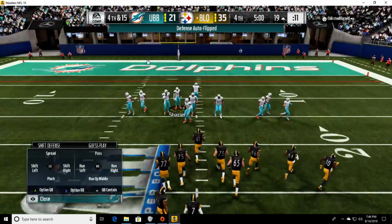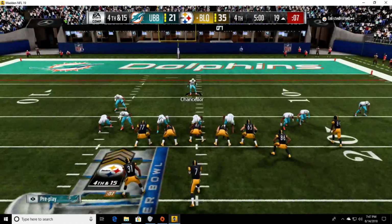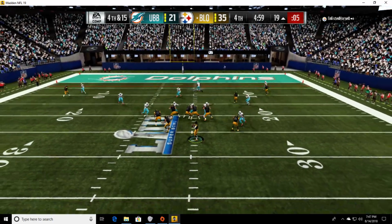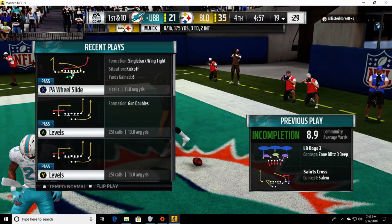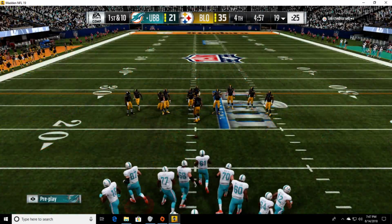And with things looking pretty good on the scoreboard, they're going to keep the offense out there and go for it here on 4th. Here's Michael Vick. And no, it's incomplete. Mike Tomlin takes a shot here, but to no avail. And the Dolphins defense is able to hold.